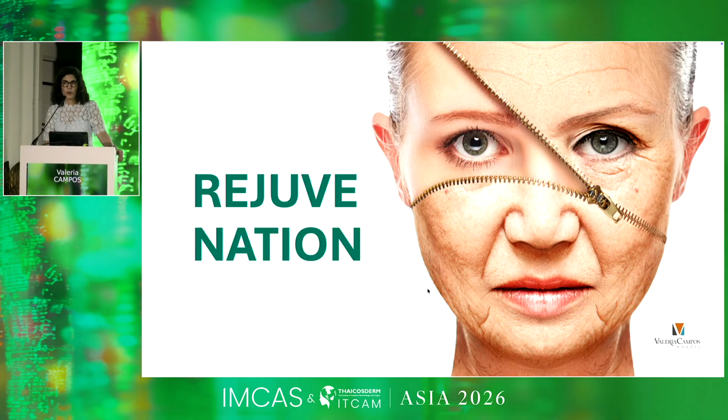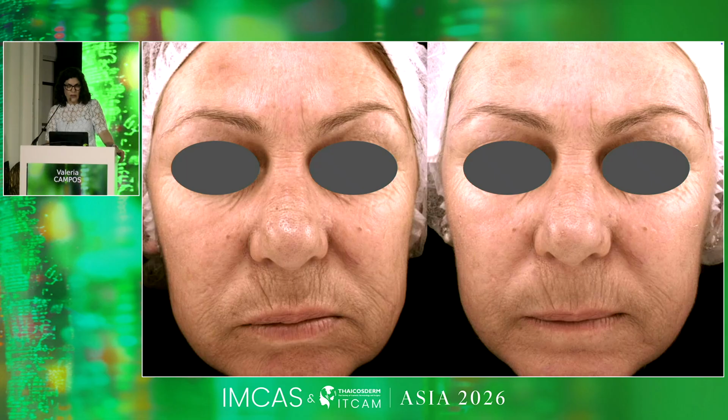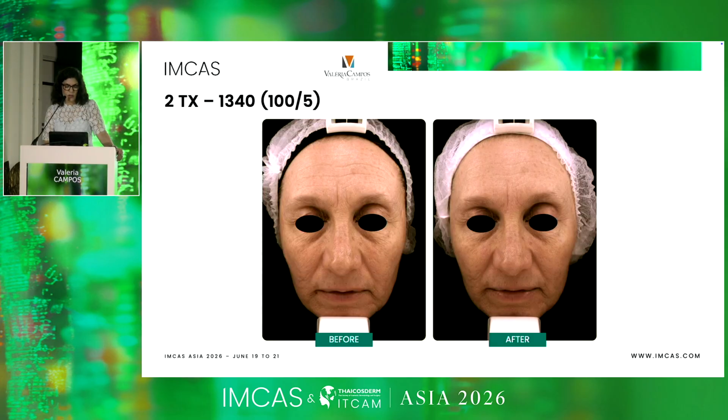I want to share with you some of my results using this wavelength for rejuvenation. Here is an example of a patient after one single treatment. Of course, here I used high energy. Here is the same patient before and after a single session. Sometimes there is a downtime of 3 or 4 days at maximum. Sometimes in Brazil we don't like any downtime, so I go lower. Here, with 2 sessions, we have good results, not as good as the other one, but with less energy. Here we are talking about a downtime of 2 days.